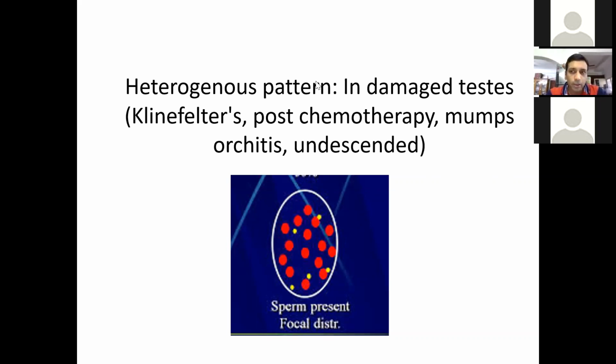So the important thing to understand in these patients, that is of non-obstructive azoospermia, is that the pattern of spermatogenesis is pretty heterogeneous. And the more the damage to the testis, that is a patient of Klinefelter's or post-chemotherapy, mumps orchitis, or undescended testis, the more would be the heterogeneity which would be observed in the pattern of spermatogenesis.